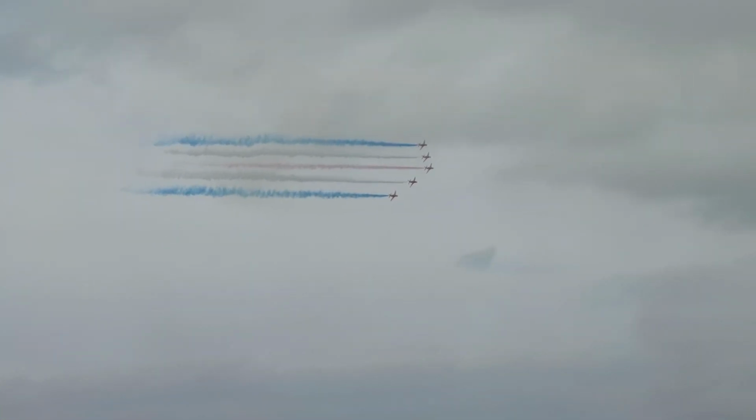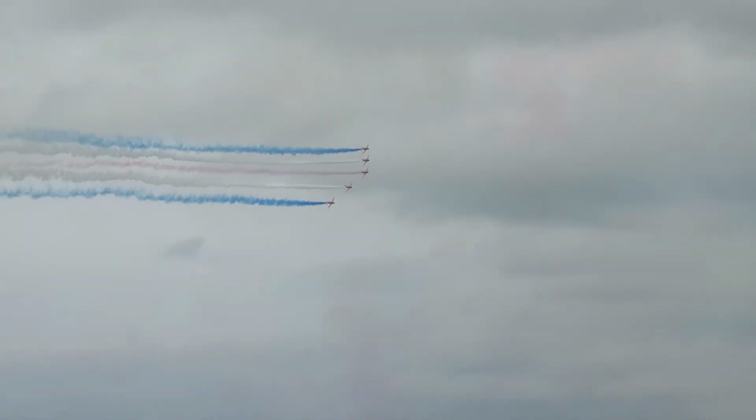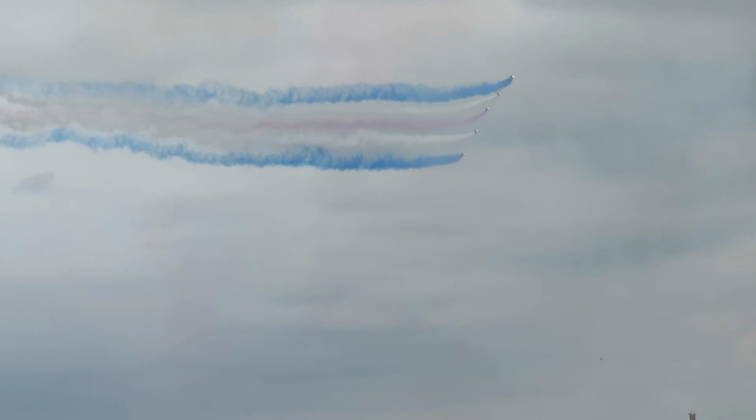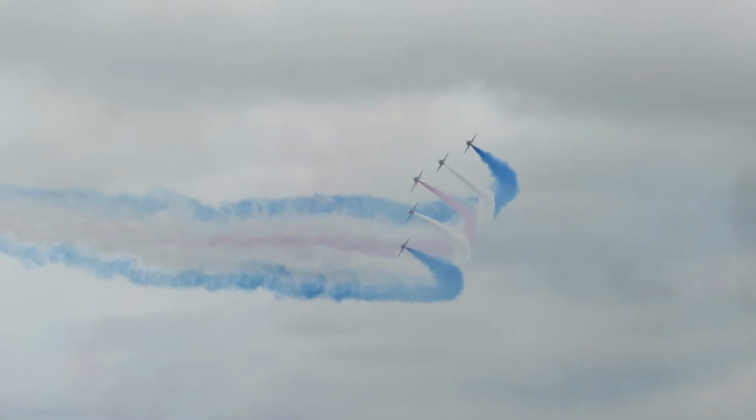Monty calls tightening, so he pulls to around 3.5 to 4G with some red, white and blue smoke on in battle, with now the odd numbers on the left and the even numbers on the right where they belong.